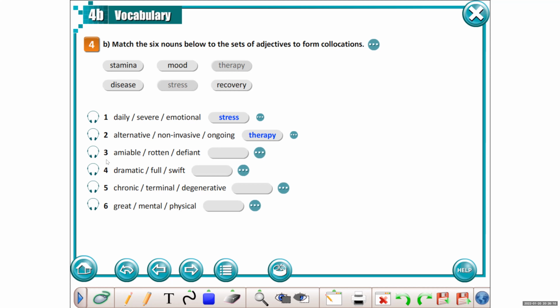Ekaterina, number three. Amiable means pleasant, friendly. Mood? Yes, it can be mood. You can have an amiable mood. Rotten is a bad mood, and defiant is a defensive mood, to defy other people. Ivayla? Dramatic, full, swift.